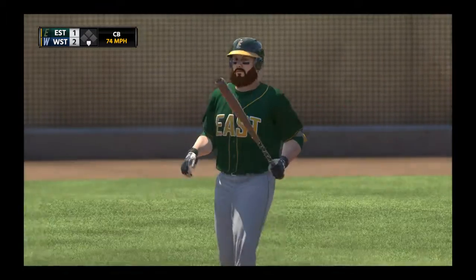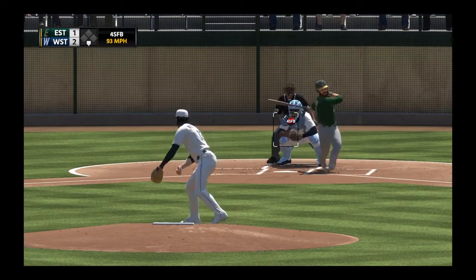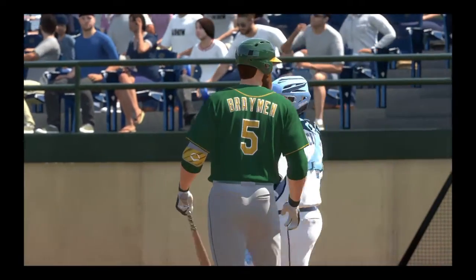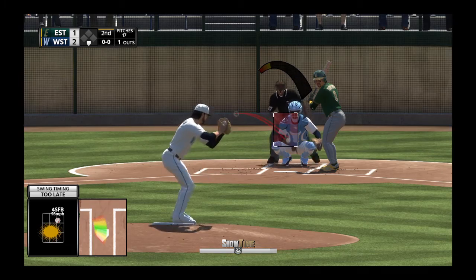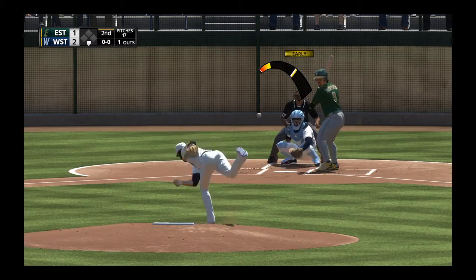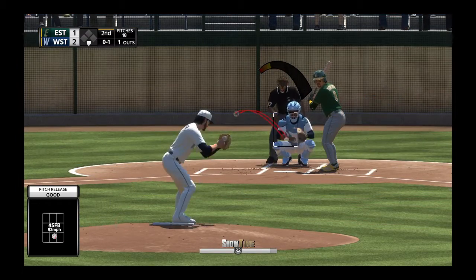A swinging strike, and now it's 0-2. Looks to me like he's trying to make adjustments pitch to pitch up there at the plate, but he's looked completely thrown off so far. Late on the first one, way out front on the second. So it was a swinging strike three. Justin Freeman goes down to become the first out here in the second inning.